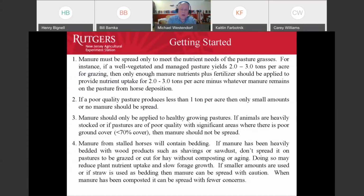Well, how do we get started on doing this properly? I think in our mind we ought to be just thinking about keeping things balanced. So for instance, I'm going to say that a well-vegetated and managed pasture will produce 2 to 3 tons of pasture forage for grazing. I think that's probably a decent yield. Some other people might correct me on that, but then we only want those animals to have enough nutrients from what they graze and from what's spread to meet that 2 to 3 tons per acre production.